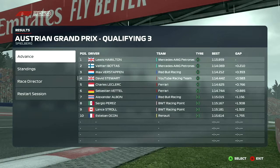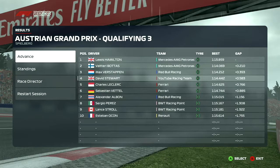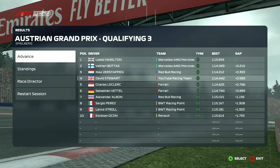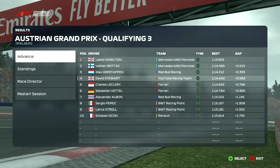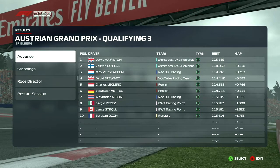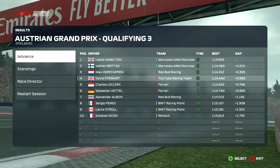We're starting from the second row alongside Verstappen, ahead of the 2 Ferraris, ahead of the second Red Bull of Albon, ahead of both Racing Points, who in the dry have been very, very quick. They're going to be a threat from behind, certainly. We may even be able to do Verstappen in front of us, because the Red Bull hasn't been the strongest around the Red Bull Ring because it lacks that straight line speed.